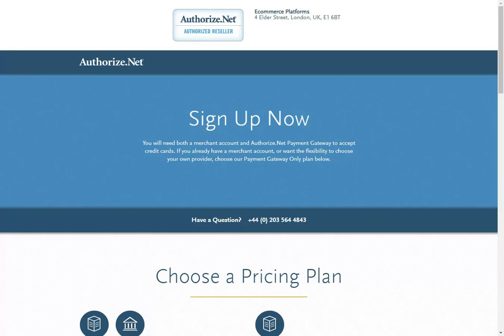Now, as for the cons, you don't get the personal finance and sending tools you would get with PayPal. There's also a monthly gateway fee of about $25. And if you sell globally, you can add a 1.5% assessment for international transactions. And the only other fee would be chargebacks, which is $25. It's more than others, but you're going to have to accept chargebacks regardless.